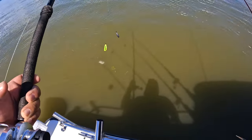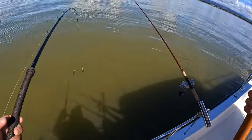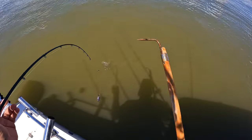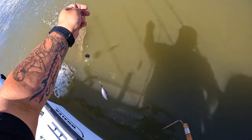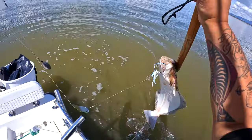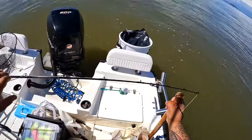Show yourself. You have a gaff? Let me see that. So just grab my rod and walk back slowly. Lift up a little bit. Lift up, lift up. Come on, baby. Come on, come on. Oh yeah. Let some slack out. Let's give it a few pulls here.